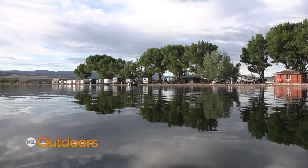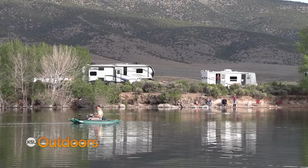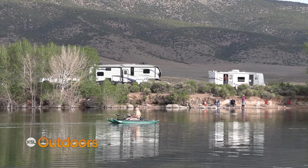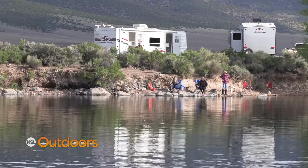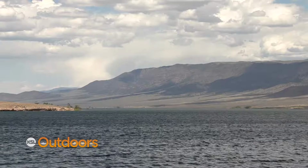There's obviously the state park. You can come here and camp, and it's beautiful, but there's a lot of just shore camping. Most of Otter Creek Reservoir is surrounded by BLM land, and it's open access to the public. There's a lot of roads, especially on the west side of the reservoir. A lot of dispersed camping. There's even some sites where there's restrooms and picnic tables.